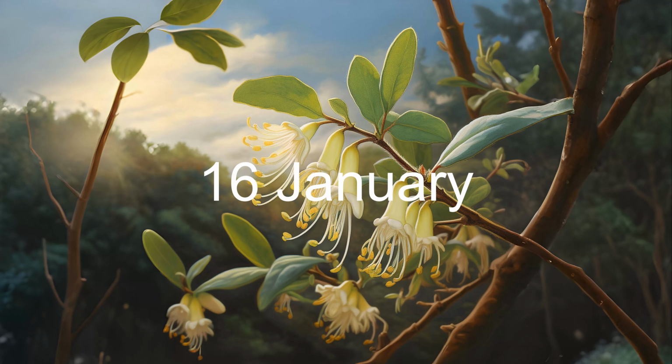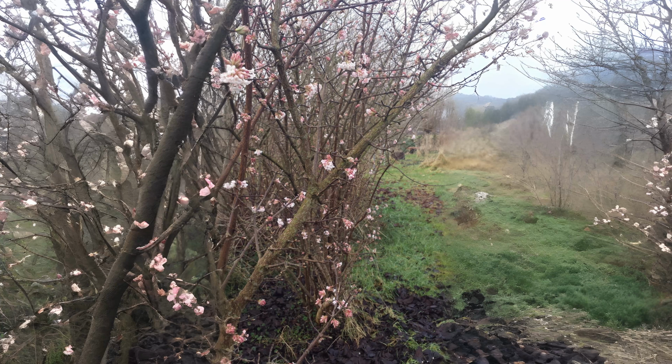January the 16th. Scents. Plants flowering in winter often specialize in strong odors in order to attract a handful of insects that are still braving the cold. The strongest scents at this time tend to be found in London's gardens.